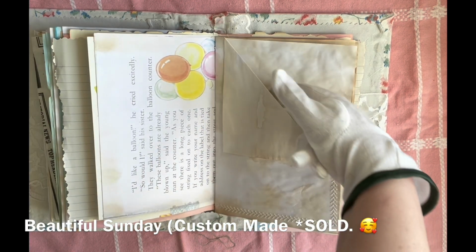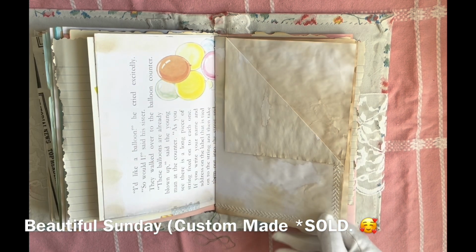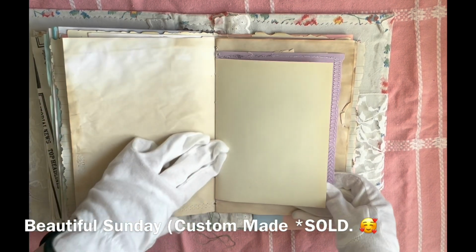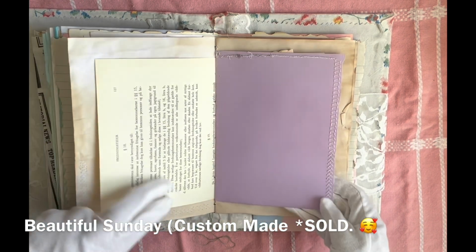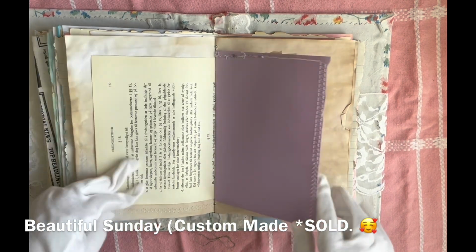And a pocket here, which has been sewn around at the edge. That's garter stitch, I believe. And then we also have another book page here. It's blank on one side, vintage book page. And another pocket in pink, like a cardstock, which has been dyed.